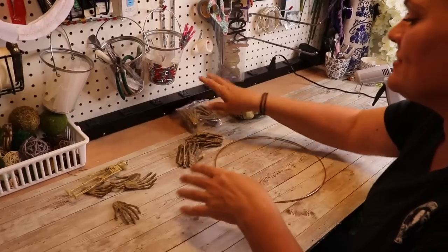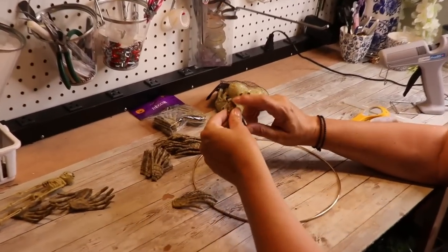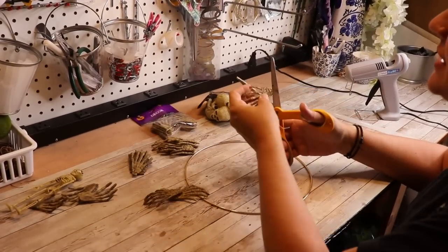Okay, so I'm gonna get my hands out, and you'll notice on this one, I don't know what this is, so I just take and I cut off that little piece, and it comes off pretty cleanly. It's pretty easy.